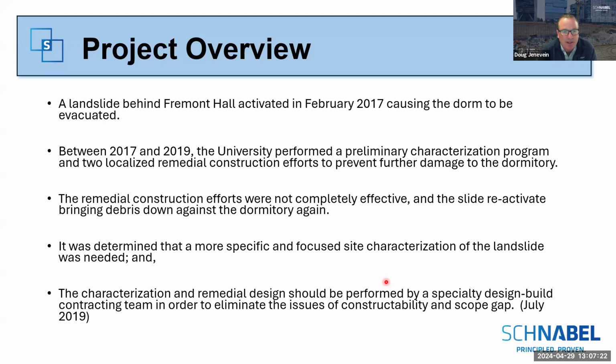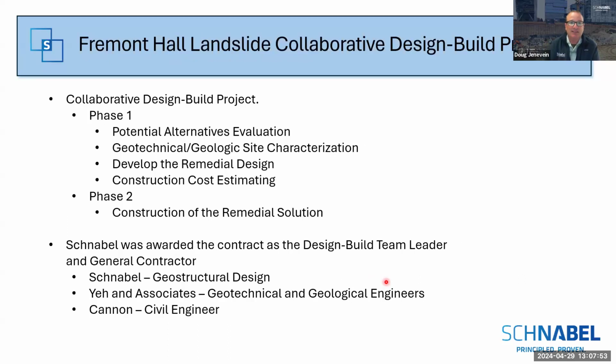So they came up with a request for proposals that involved both the characterization of the landslide as well as a remedial design that would be performed by a specialty design-build contracting team, which would eliminate issues of constructability and scope gap that they had seen in some of the preliminary remedial designs. This came out to bid in July of 2019, and we were awarded the work in October of 2019. The official name of the project was the Fremont Hall Landslide Collaborative Design Build Project.